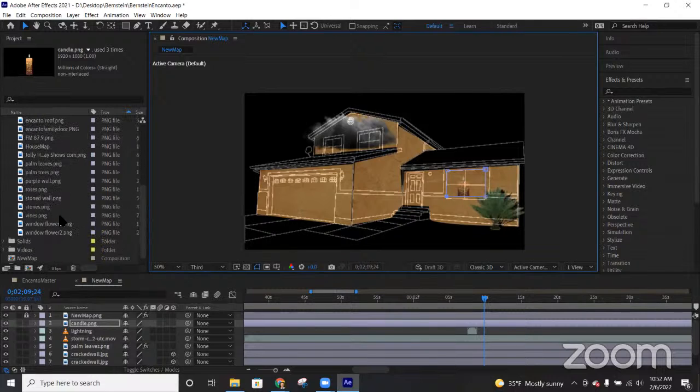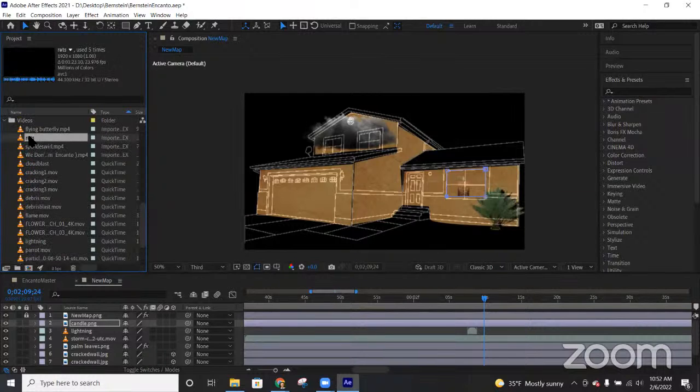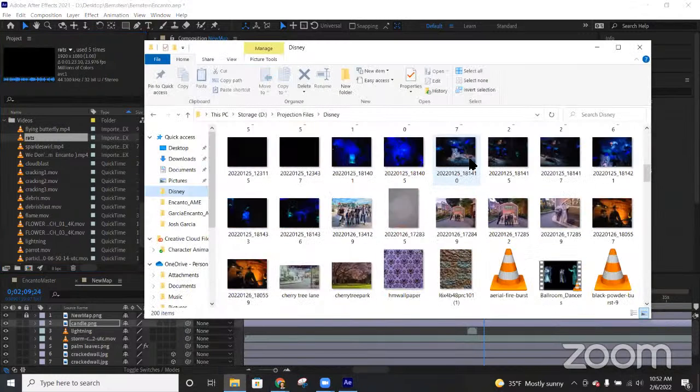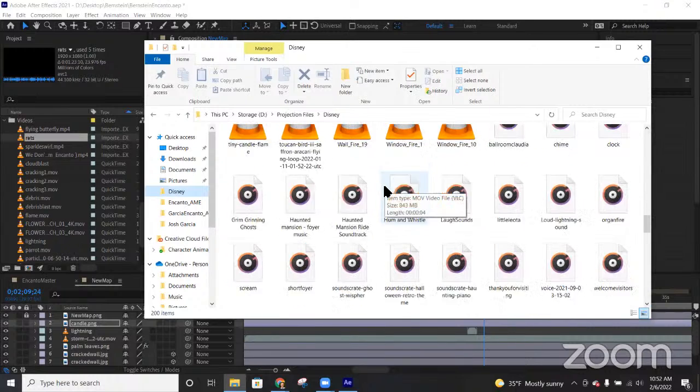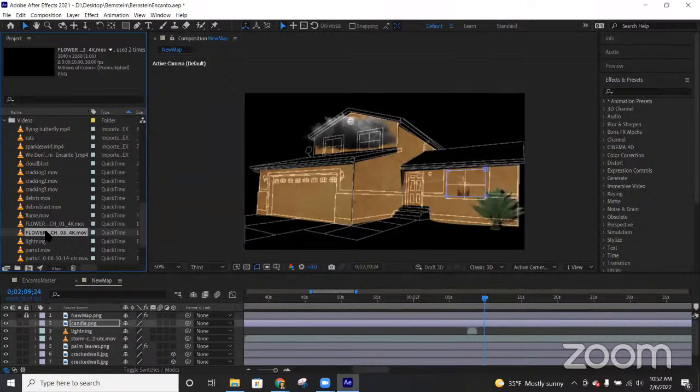I believe I have, let me look at the videos. Parrot's already pre-keyed. Some of these I know are green screen, if I can remember which one. Toucan. Where's the rats? I think we had to key out the rats. Maybe we didn't. Okay, well, I'm going to find a green screen to show you guys how this works. Let's find one. Here we go, flying butterfly. I think I have that in here.